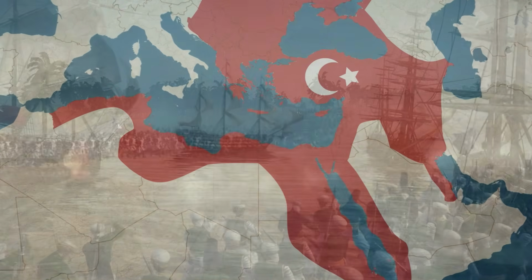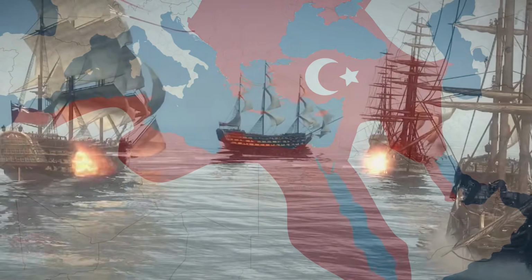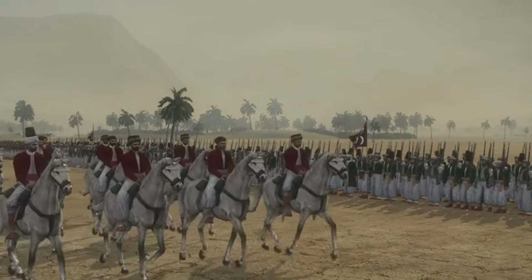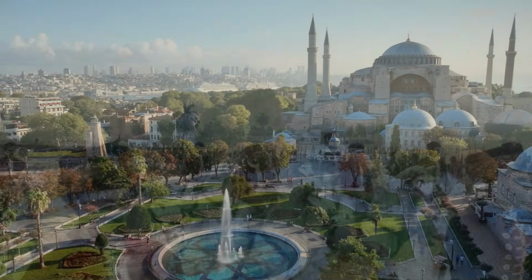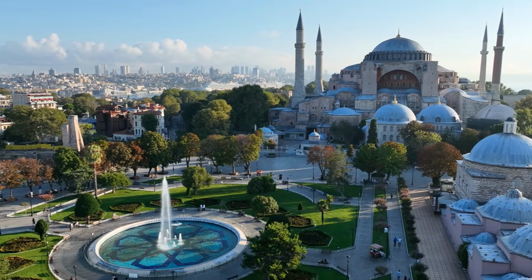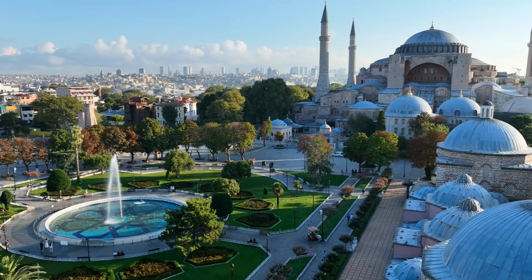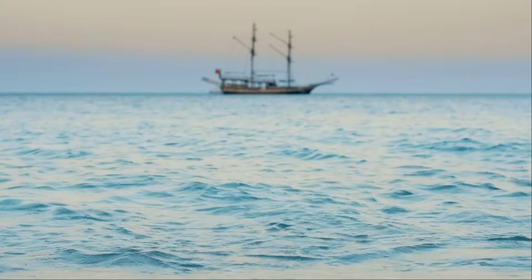But when Britain destroyed the French fleet at the Battle of the Nile in 1798, the Ottomans began to see the British in a new light. This was more or less the state of the world when Lord Elgin set off for Constantinople in 1799. His mission? To spread influence and strengthen British relations with the Ottomans. But Elgin also had another mission in mind, something he was very passionate about.